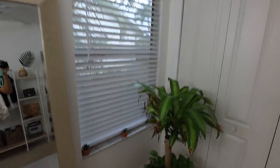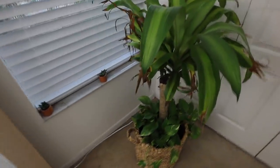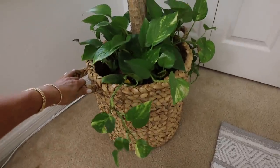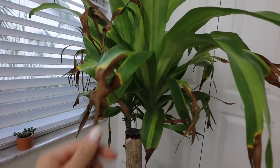And then over here, I just have my window and my little plant. I actually swapped this out with the one in the living room when I redid my office because I wanted this basket instead of the one that I had on mine, because we have two of these plants in our house. And this one is not doing as good as the one that I had in here before. So I really hope it comes back to life.